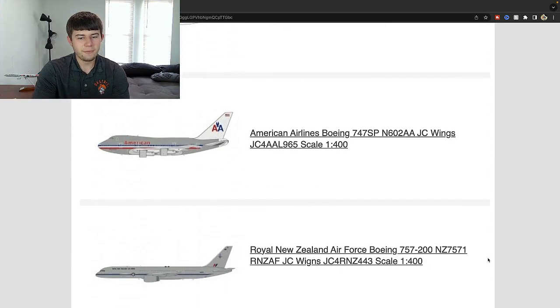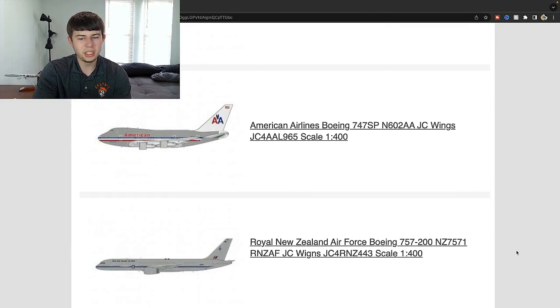Very nice. And following that, we have a Royal New Zealand Air Force Boeing 737-200 November Zulu 7571. I kind of like that tail number. That's quite nice. So this is another really nice aircraft. I really like that dark gray and blue contrast. I think that looked really good on that aircraft. And that would even be cool just to have as just a random model in the collection. So really nice one though, and hopefully it turns out good on the JC Wings mold.